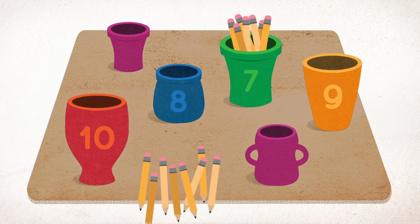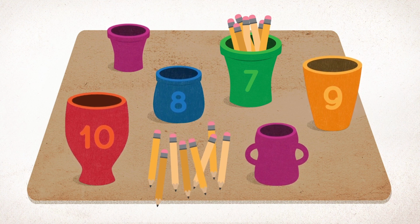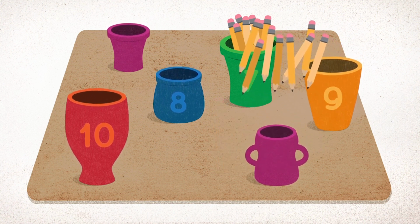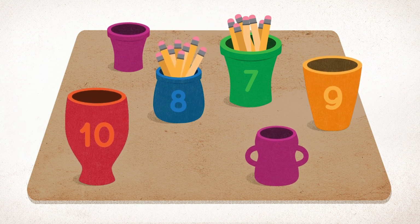Okay, next. 1, 2, 3, 4, 5, 6, 7, 8. We have 8 pencils. Let's find where the 8 pencils should go. There it is! Great!